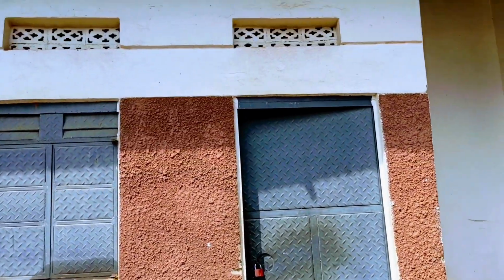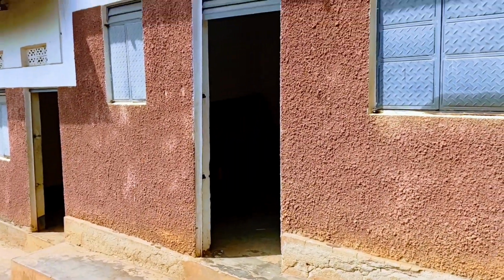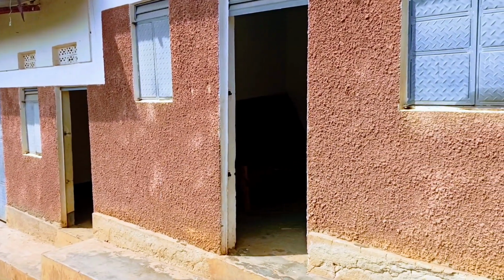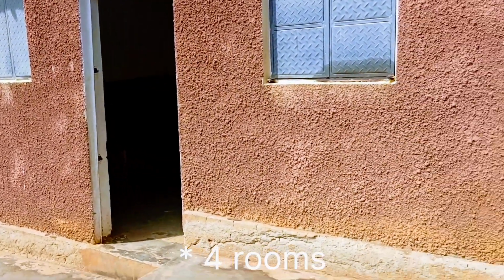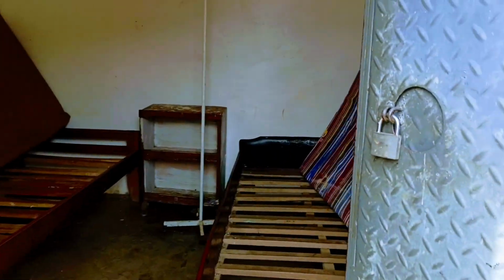Now this is the other section of the clinic. Like I'd mentioned earlier, we occupy 8 rooms. 4 are the front rooms of the main building, and these 2 are the next rooms. They're like boys' quarters style. So we have one staff room, where whoever is on duty sleeps.